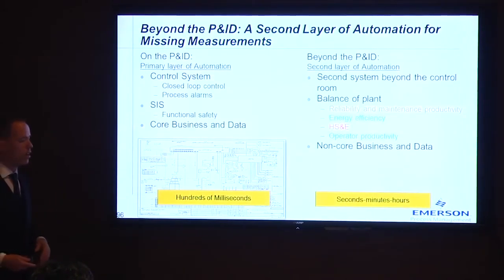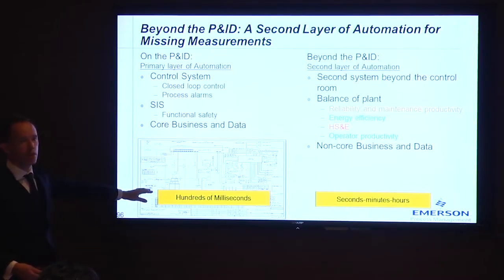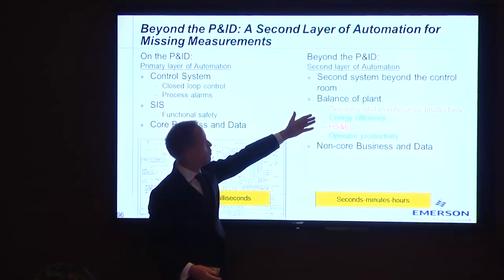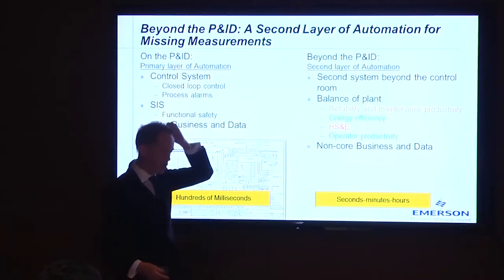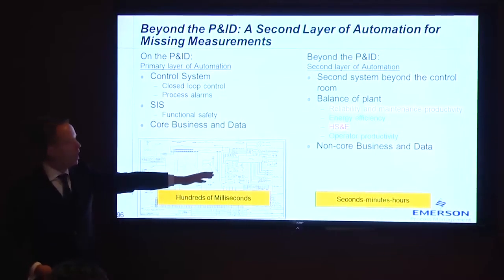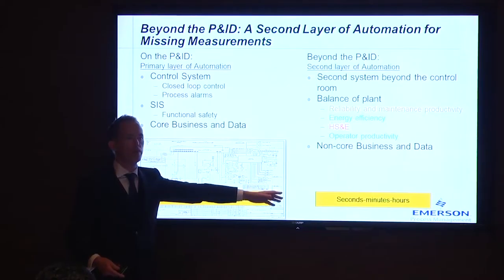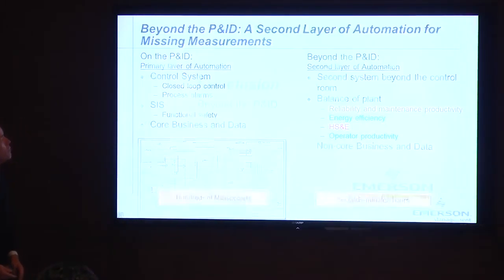And again, just to stress, everything on the P&ID diagram, control and safety, that has to respond in milliseconds, wire it up using bus technologies, etc. Your colleagues in reliability and maintenance, energy efficiency, health, safety, and environmental, and operations, a lot of the data they need is only required every second, once a minute, once an hour. Wireless is superb for that.